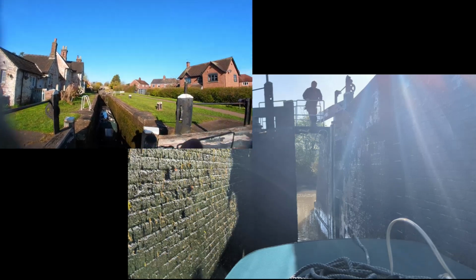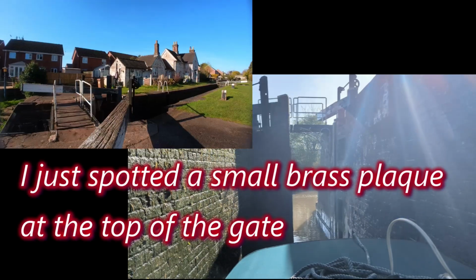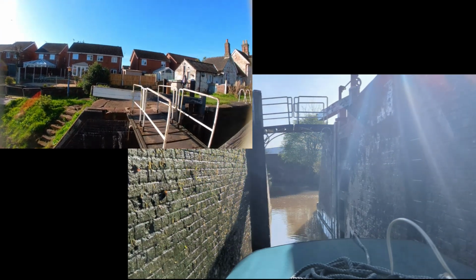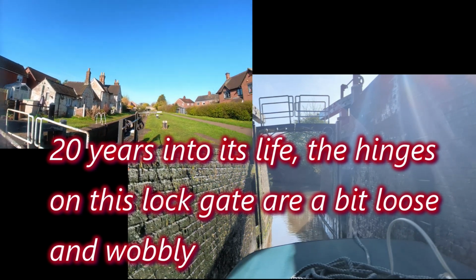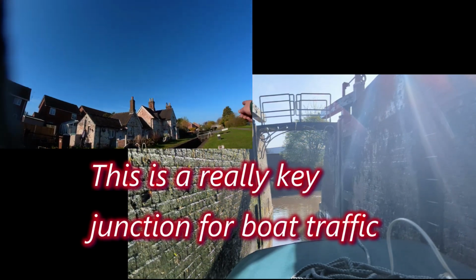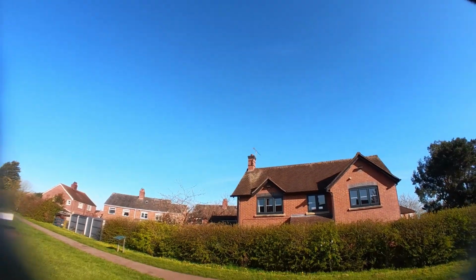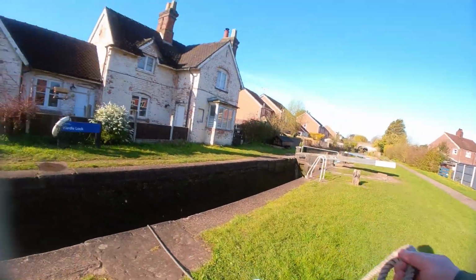What you've got here, oh look, 2003, so 20 years old. Gives you an idea, this is one of the busiest locks. Loads come through here, because that's the Trent and Mersey. This is the Middlewich arm, and ahead is the Shropshire Union. So this lock sees constant action, I think.